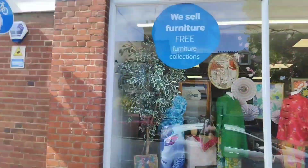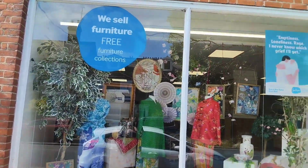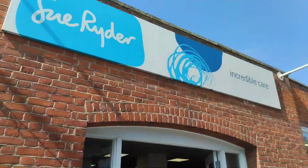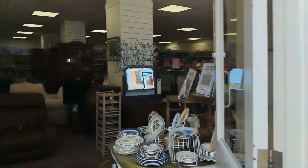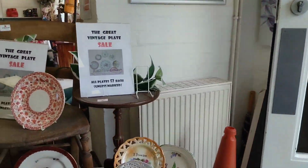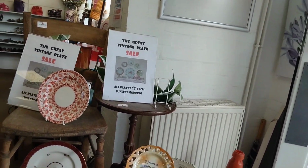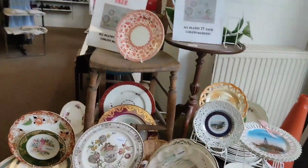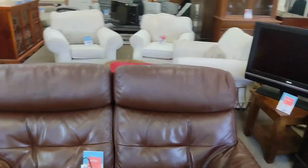So we are here, you see? We sell free furniture collections. Suradia. Let's go. Wow. Suradia, they are on sales now. All plates, £2 each. Okay. Wow.